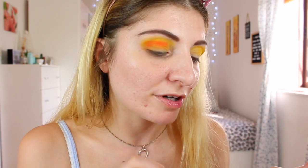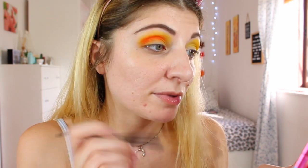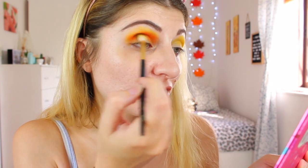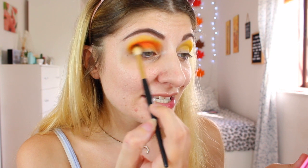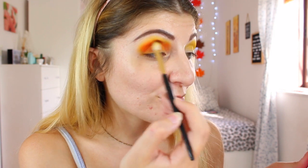I kind of want it a bit more above. Yeah. What do you think of that? Do you like that the inner part is also, I'm blending downwards as well to the inner corner, or not? Should I remove that? I don't know what to do. But I think I like it. I'm liking how pigmented the shadows are. I had no doubt that they would be pigmented because I've always seen palettes of Jeffree Star to be very pigmented. However, as I told you, this is the first time I'm trying a Jeffree Star eyeshadow palette. Okay, so I'm going to go and do the other eye and I'll be right back.